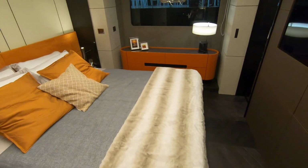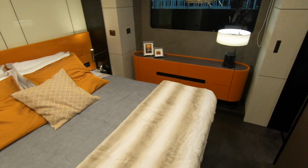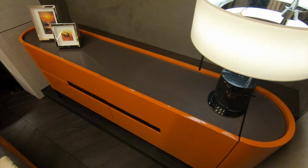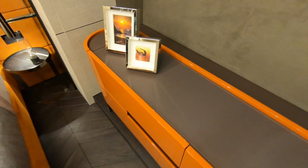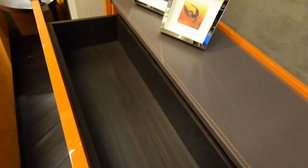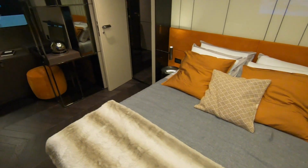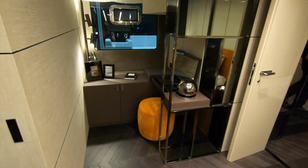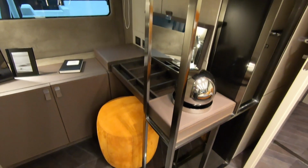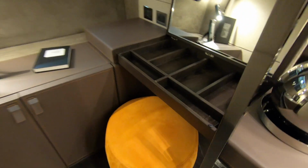Again, they've really tried hard to make it look and feel quite different. So it's not just the colours. If you look at this little side unit here, these very funky oval shapes and this burnt orange colour. It all slides in and out. And then over on this side there's a little separate office area with, again, this kind of display shelving. Nice little detailed vanity unit.